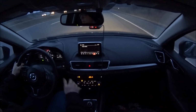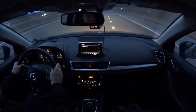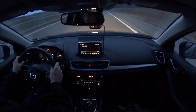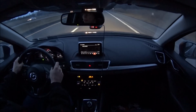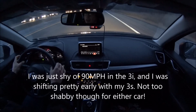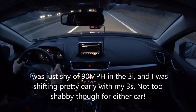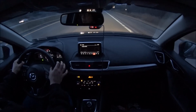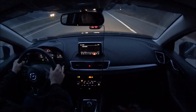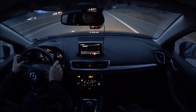And yeah, see, I'm up in the mid-90s full speed. And that was not 100%. I was shifting a little bit early. Had to take it easy on the on-ramp. I don't remember what I was at in the other car. I'll have to double check the video footage when I get back. I want to say I was in the 80s, maybe the 90s. So it was pretty similar. But this car feels a lot quicker.